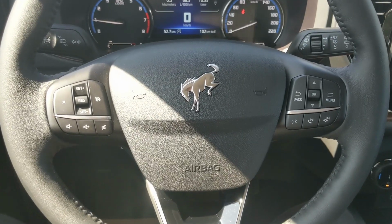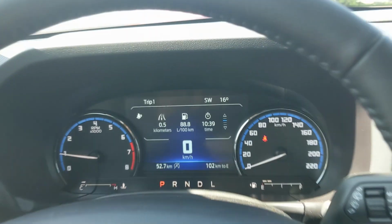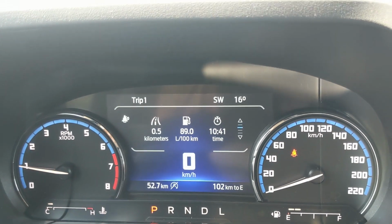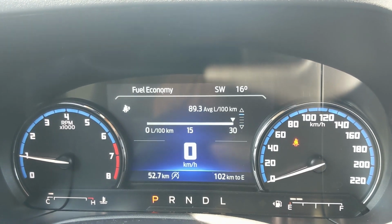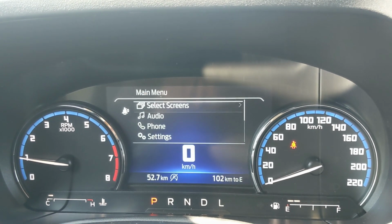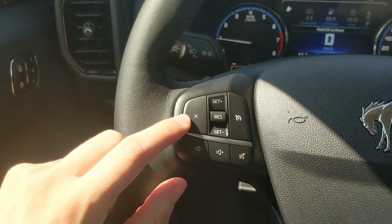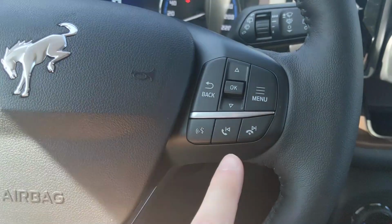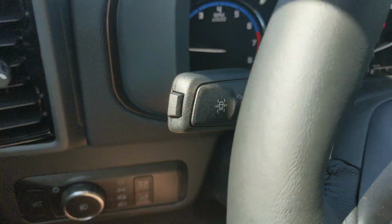Now, sitting in the vehicle with it running and looking at the steering wheel, on the right-hand side, you have your controls for your center info screen here, where you can cycle through your trip information, tire pressures, your now playing, fuel economy, and then you can also go into further settings and information. Moving on to the left, you have your cruise controls, as well as having your hands-free phone and radio controls along the bottom, and your lane keeping system on the end of the signal stalk.